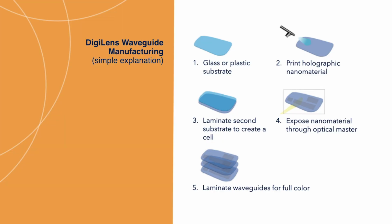So DigiLens does three lines of business. Number one, we license and manufacture waveguides. So we actually teach others how to manufacture. We do some of our R&D here in Sunnyvale, California, but we train others around the world that want to stand up lines, high yield lines for waveguide manufacturing.